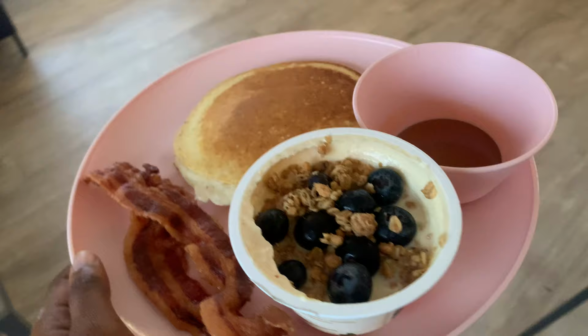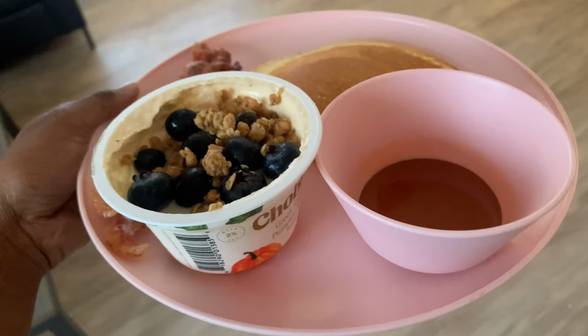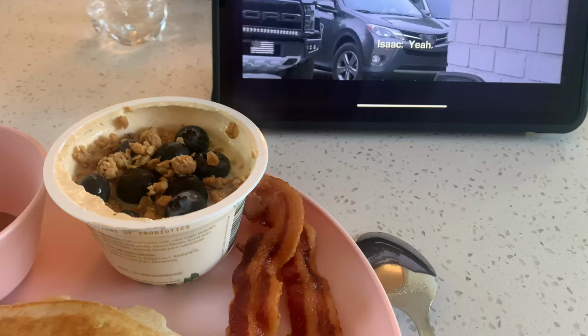For breakfast, I'm having a pancake, bacon, pumpkin yogurt with granola and blueberries as I watch Welcome to Plathville.